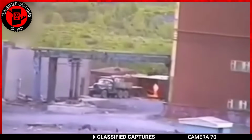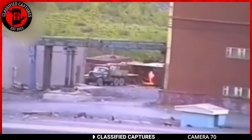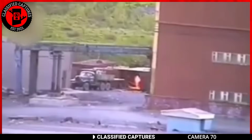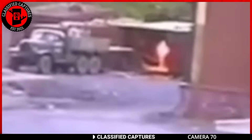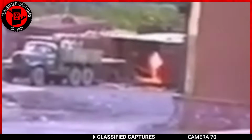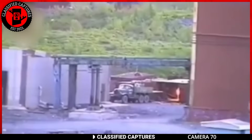This footage shows something truly unusual, a glowing figure standing at the corner of a building captured by a local resident. But take a closer look. This isn't just any normal human figure. The entity has a distinct human-like shape, but it's glowing almost like it's emitting its own light. Who or what could this be?